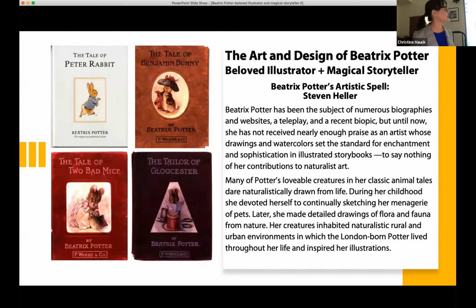Beatrix Potter's artistic spell. This is Stephen Heller. You're seeing on the left here just a very, very small sampling of the little books, like this size, that Beatrix Potter created, all the myriads of characters that she created over the years. The Tale of Peter Rabbit, Tale of Benjamin Bunny, the Tale of Two Bad Mice, the Tale of Gloucester, one of my favorites, actually.